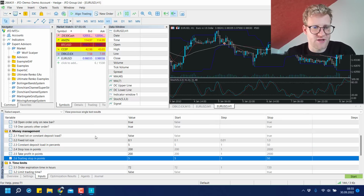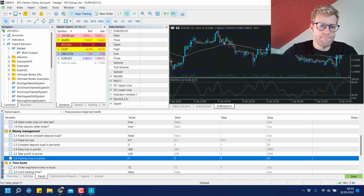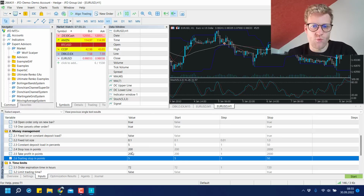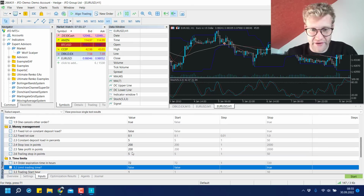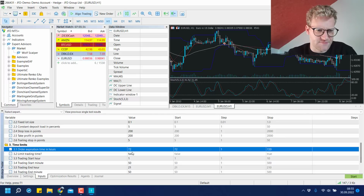And then we have the trailing stops in points. So I think since the trailing stop in points is really small, these are 5 points, which is 0.5 pips. I think this means that when we get into the profitable area for a trade, we will aggressively move the stop loss. This is what I think, but we will have a look at the test in a second.